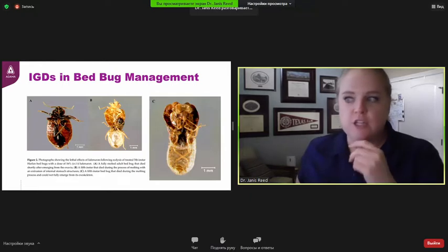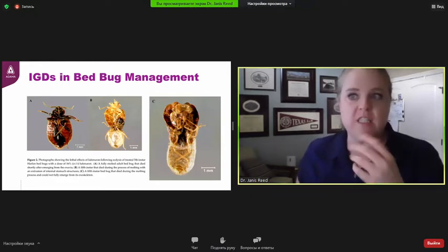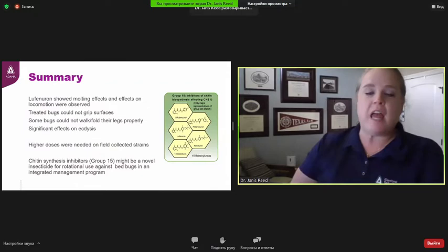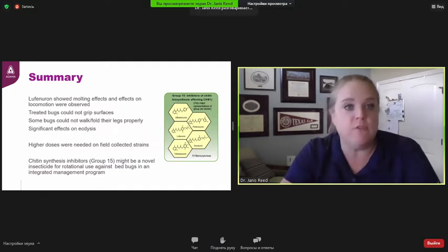So the A shows the adult bed bug that died shortly after emerging from their exuviae. So obviously still something not quite right, even though it was a successful molt. So what they showed was that lufenuron showed molting effects and effects on locomotion at all of these different rates. There were quite a bit of effects shown.